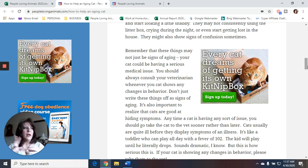They will keep going and keep going and keep going. They'll find a way to adjust. For example, if they have an abscessed tooth, they'll just stop eating. What are they going to do? Come and tell you that their tooth hurts? Do you know what I mean? They can't communicate it, so they have to just make adjustments.